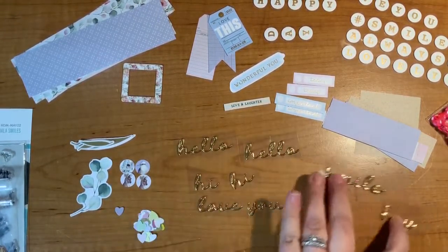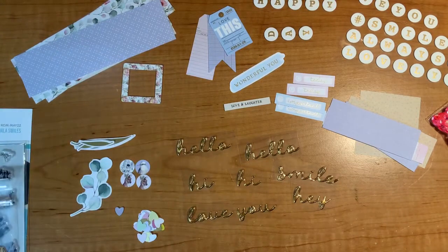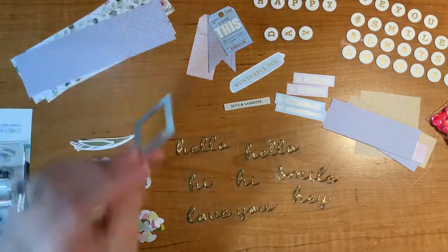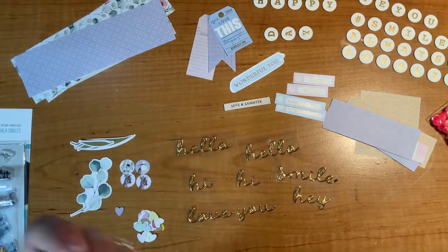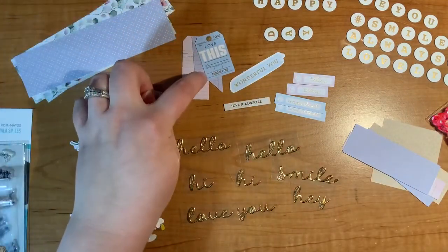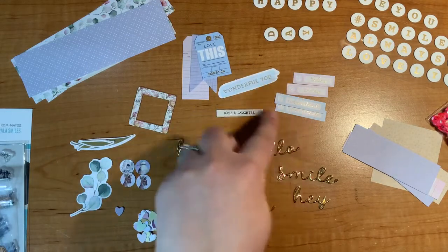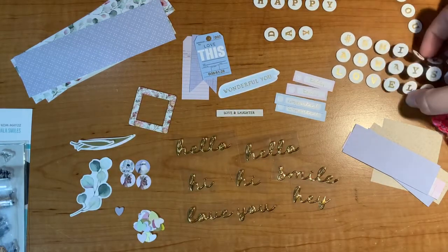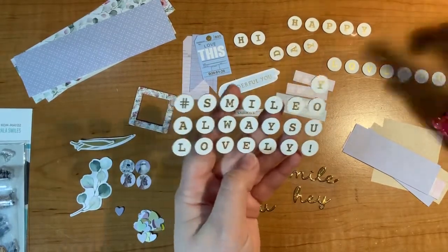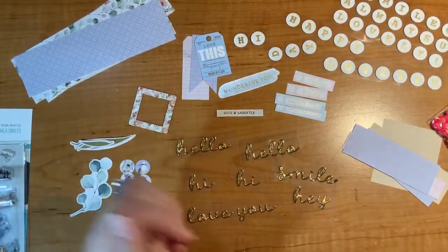I did end up with a lot of the puffy sentiments, and they are very universal. They could be used with any paper, any stamp, so I will be using those in the future, just not at the time. I have one chipboard window frame that has the really nice flower detail on there. For ephemera pieces, I don't have much. I have the 3 tags, and I have this as a chipboard, love and laughter, and then these are all just ephemera pieces. I have these: smile, always, love you always, happy day, hi. I have those left over. Again, similar to these, I can use them on other cards, so I definitely will be putting those in my stash.